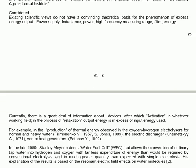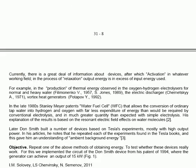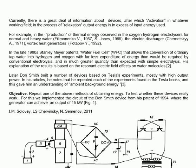In the late 1980s, Stanley Meyer's patent for the water fuel cell allows the conversion of ordinary tap water into hydrogen and oxygen with far less expenditure of energy than would be required by conventional electrolysis, and in much greater quantity than expected with simple electrolysis. His explanation of the results is based on the resonant electric field effects on water molecules.